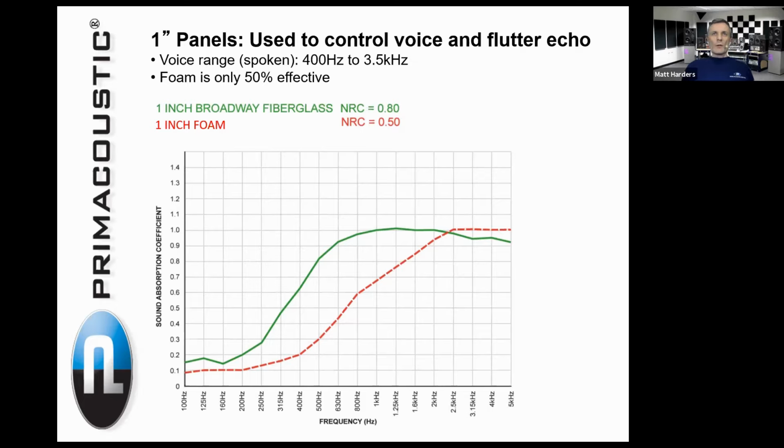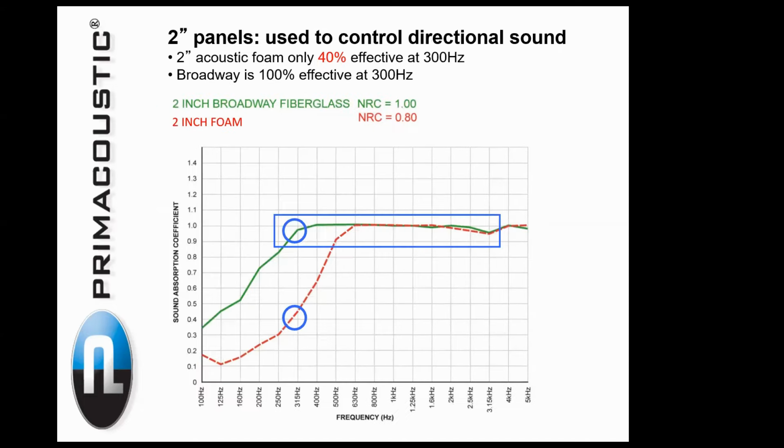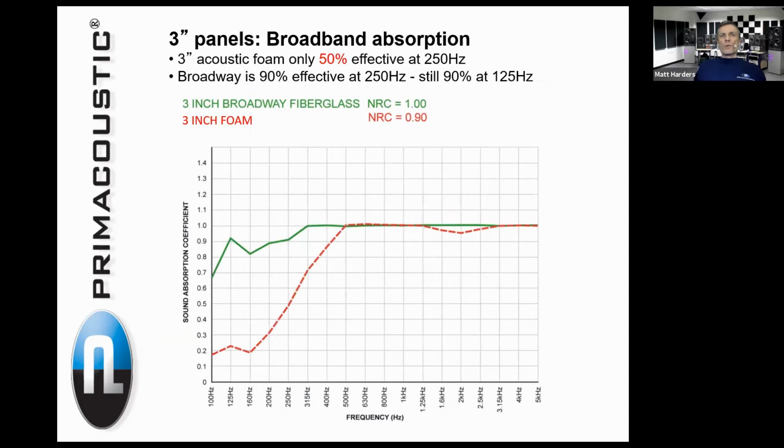this is their 1-inch panel, and you can see the effective range for this one. The measurements are done up to 5 kilohertz in the lab, and you can see there that it starts to drop off around about 600 hertz, and that's with a 1-inch panel. With the 2-inch panel, you can see that the effective frequency range extends further into the lower frequencies. So we can get right down to 250 hertz before it really starts to drop off. And then with their 3-inch panels, we're getting down to around about 125 hertz before it starts to drop off. So as you can see, there's a direct correlation between the thickness of the panel and, in particular, the lower frequencies that it's effective at.